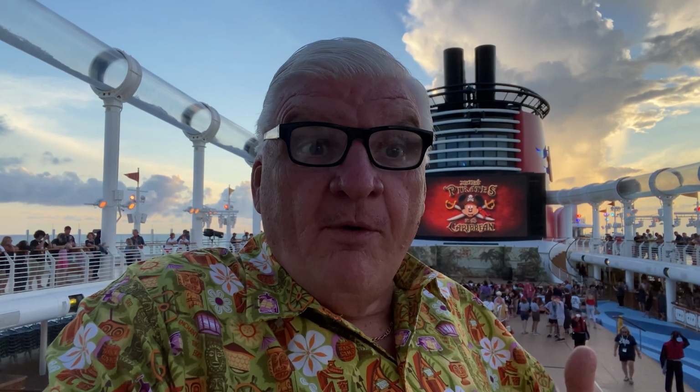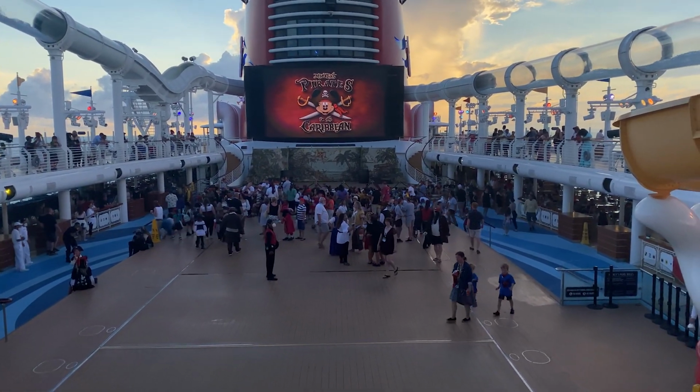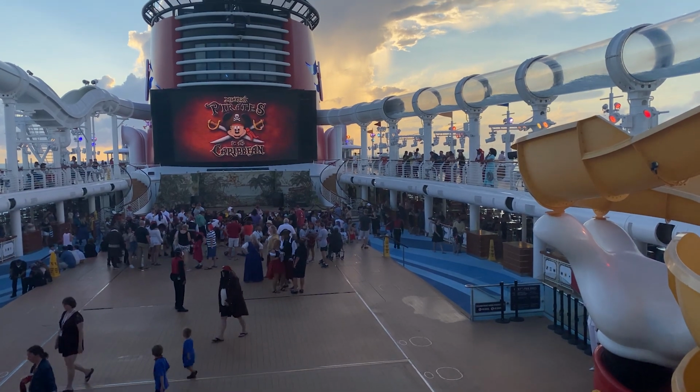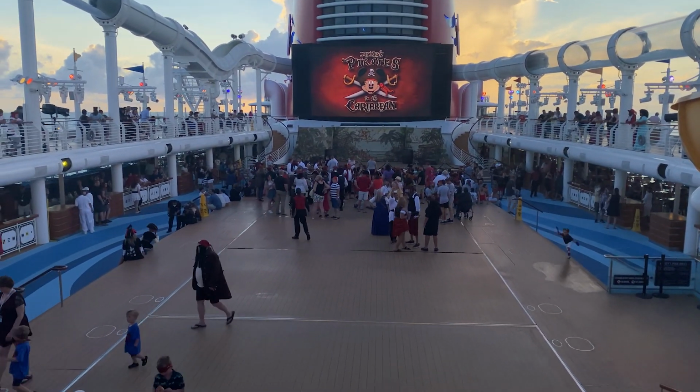So as you can tell from behind us, we're getting ready for Pirates Night tonight. So let's see what this is all about. People are starting to gather. These are probably the first dining people to come up. Our dining isn't until 8:15. So we got second seating and this is first seating coming up. A lot of pirates taking over the ship.